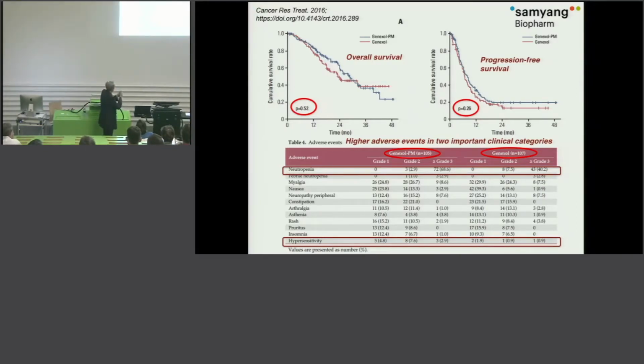And what's interesting is that there is no difference in overall survival. There is no difference in progression-free survival. There is, in fact, an enhancement of grade 3 neutropenia, an enhancement of grade 2 hypersensitivity compared to the free drug. So not only are the efficacy outcomes the same, but the adverse events are worse for the nanoparticle formulation.